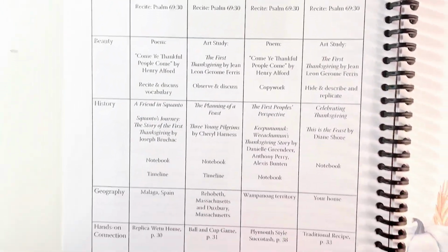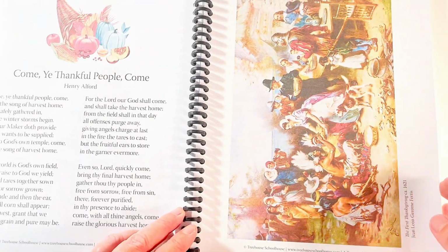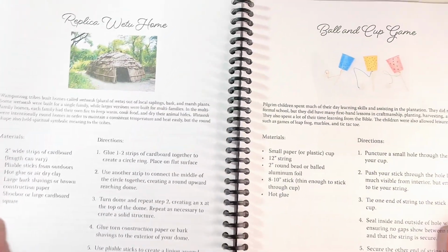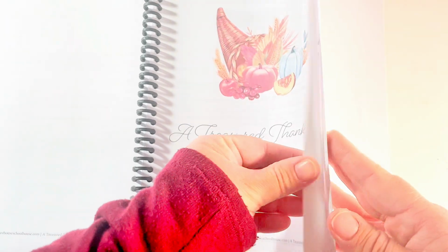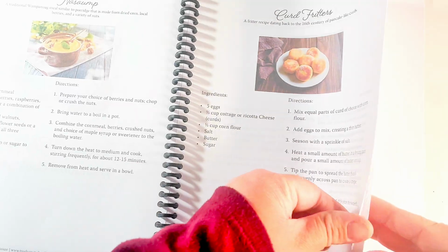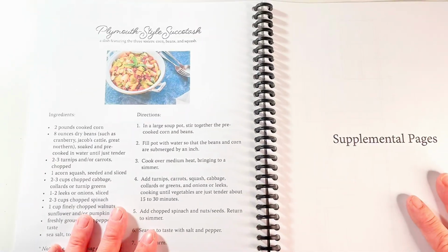So again, we have 4 days and new display sheets, poem, and artwork. Okay, and then here are the projects. So we've got a game, we've got a replica house. Included with this is also a traditional cookbook. So within here, they have a few recipes that are traditional foods, and as you can see, not just for the pilgrims, which is nice. Okay, so those are all the recipes that they include.